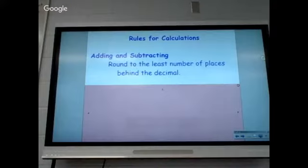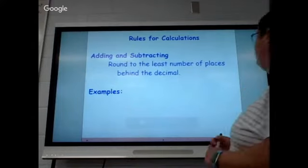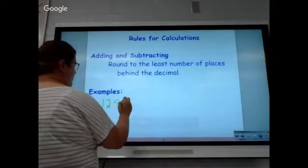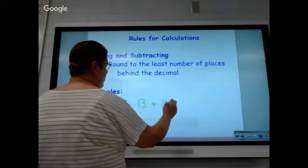Now, the rule for adding and subtracting. You round to the least number of places behind the decimal. This has nothing to do with anything that I have taught you this semester. This is just based on basic math that you've known since elementary school. Okay? So, if you have a problem such as 12.5 plus 13 plus 14.71.